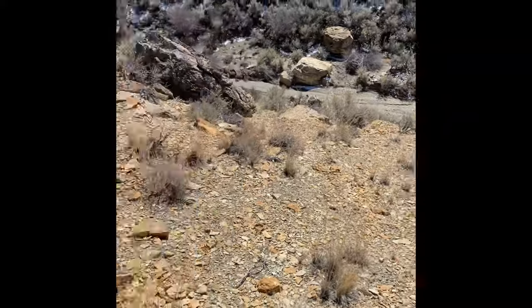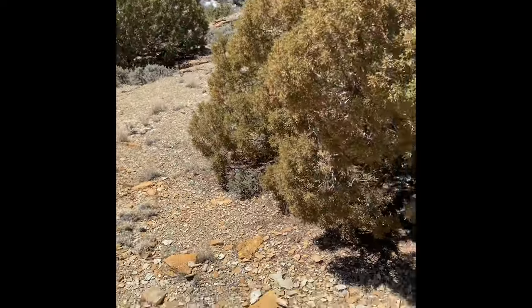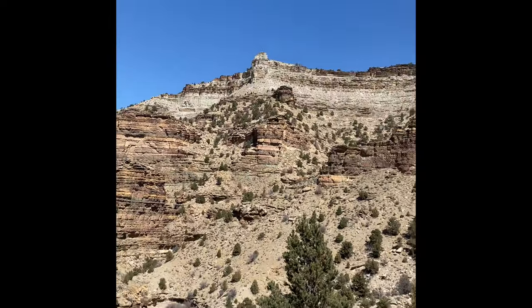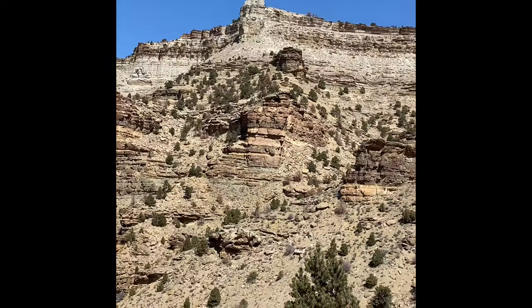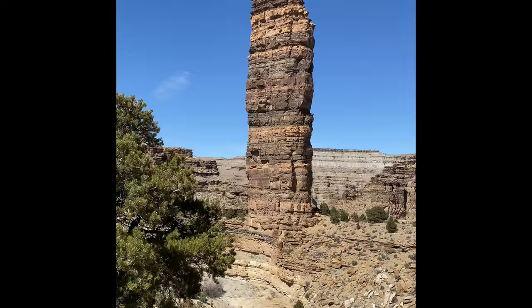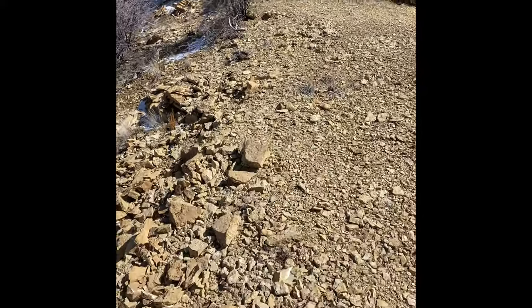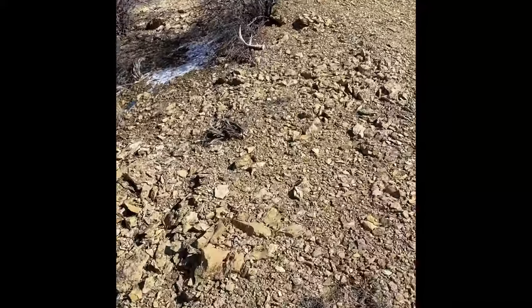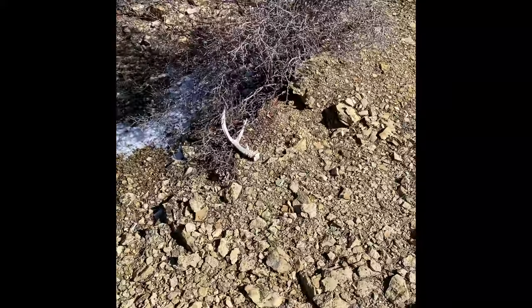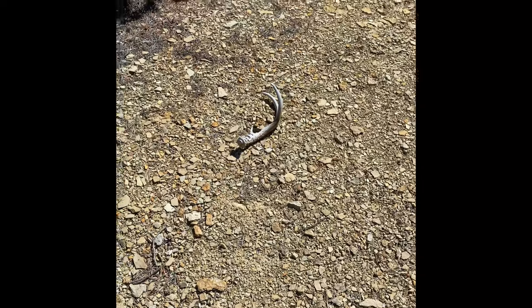I picked that deer shed up down there in that bottom up there a ways. I came down and decided to probably come up on top of this so I can glass over there where I think I seen that shed. But, just checking out this giant thing. Walking up and we got a little shed. A little dinker.